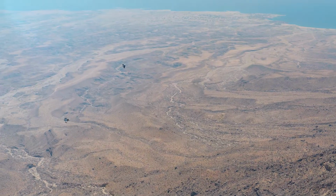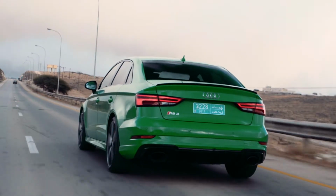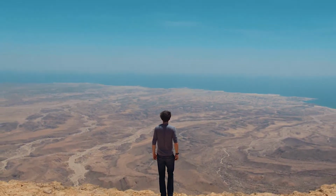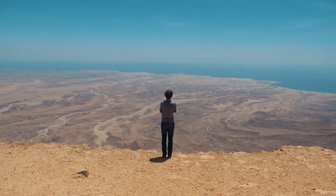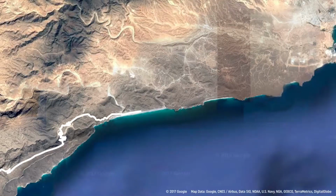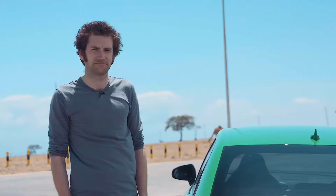Think of Oman, and you probably think camels, oil, and sand. But there's a bit more to it than that, especially if you like driving. The region we're in is Dhofar in the south of the Sultanate of Oman, and we're tracing a route east along the coast with the Arabian Sea.